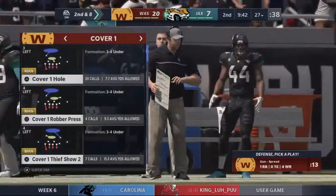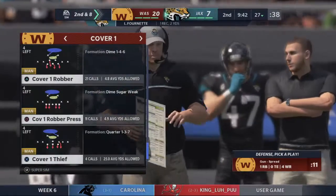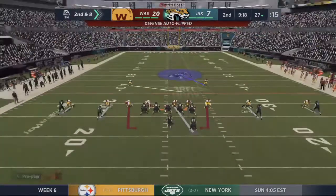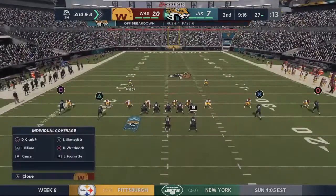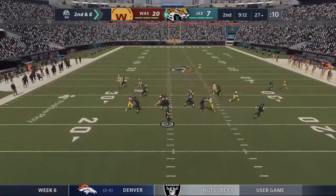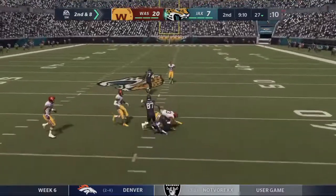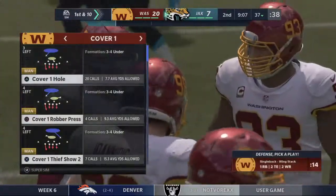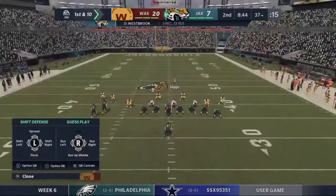That catch good for only a couple. They'd love to just strike back with a touchdown right here. And if it's a long play, so be it. But the main goal, get a couple of first downs, run some plays, run some clock, allow their defense to get a chance to catch their breath, settle down, and relax a little bit after they just gave up the score. That's into the hands of Westbrook over the middle. It's a first down on a gain of 10.